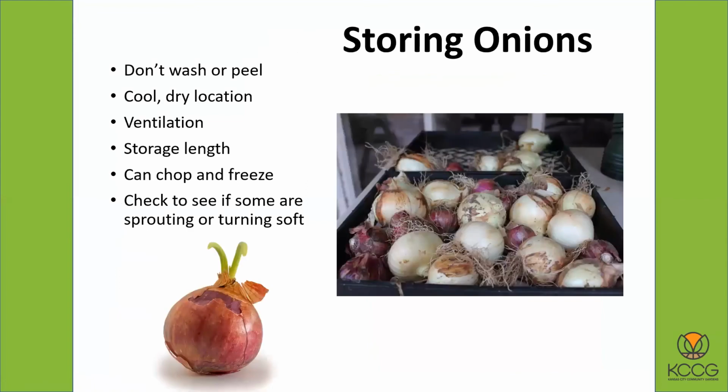So as far as storing onions, don't wash them, don't peel them. A cool, dry location. They don't need to be in the refrigerator. Ventilation is good. The storage length will depend on the temperatures and the variety. Probably variety is the biggest one.